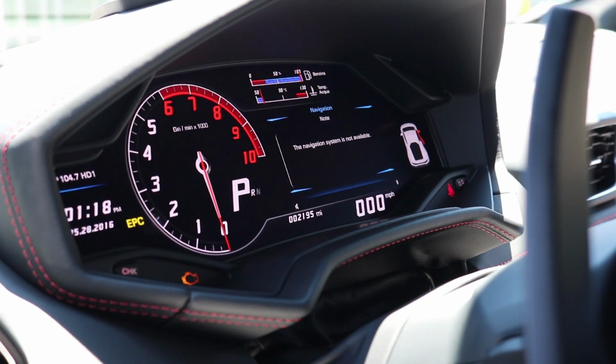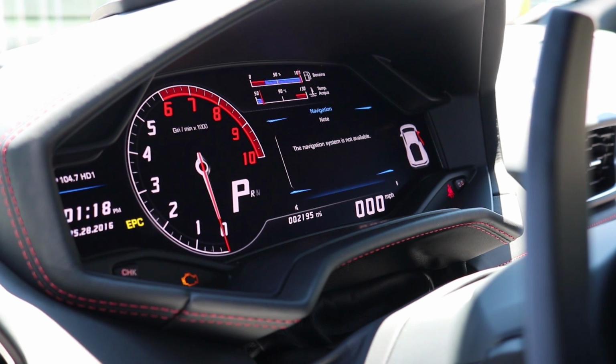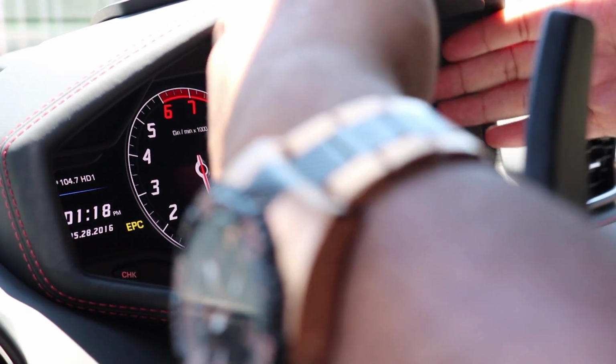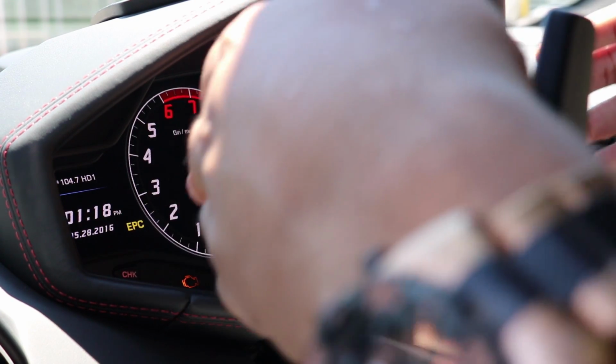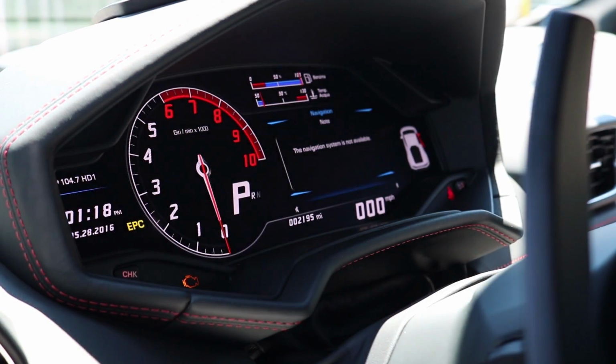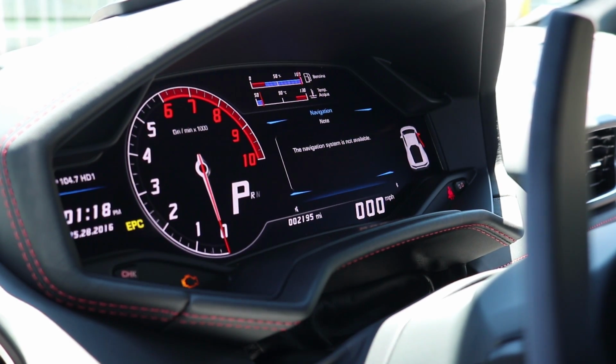Now the instrument cluster in this car is really cool. It's a 12.3 inch TFT, thin film transistor, screen, and it's fully configurable. So as you can see here, the car is off, but you have the rev counter there. But when you're driving, let's say you're on a road trip, you can display the navigation system all throughout this center portion here, and then your speed and rev information will be moved over to the side. So it's fully configurable, and that's really a cool feature about the Lamborghini Huracan.